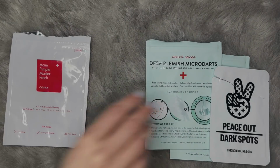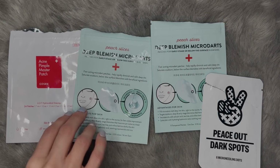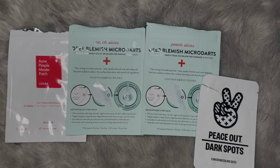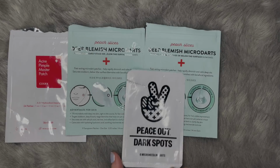And then for my acne care, I had, of course, a pretty bad breakout over the past, it was more recent actually. So I used my CosRX regular acne pimple master patches, and then the Deep Blemish Micro Darts from Peach Slices. These work really well.